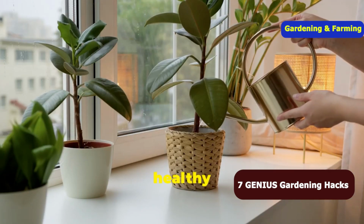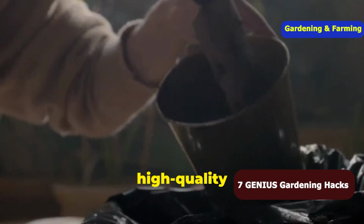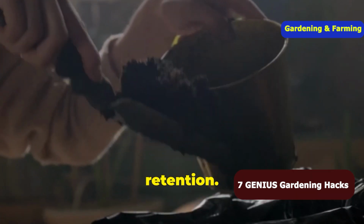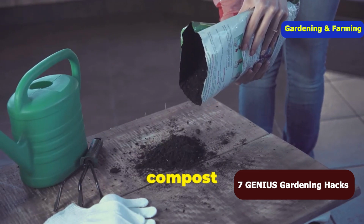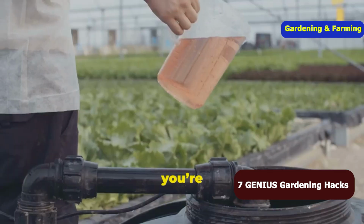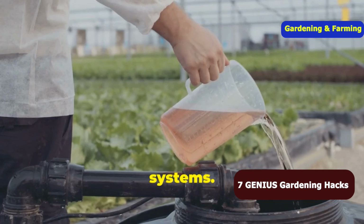Healthy plants start with healthy soil, even in containers or indoors. Start with a high-quality organic potting mix for the right balance of drainage and water retention. Give your plants an extra boost with compost tea. Just soak compost in water, strain, and use the liquid to feed your plants. If you're growing hydroponically, use organic nutrients designed for water-based systems.